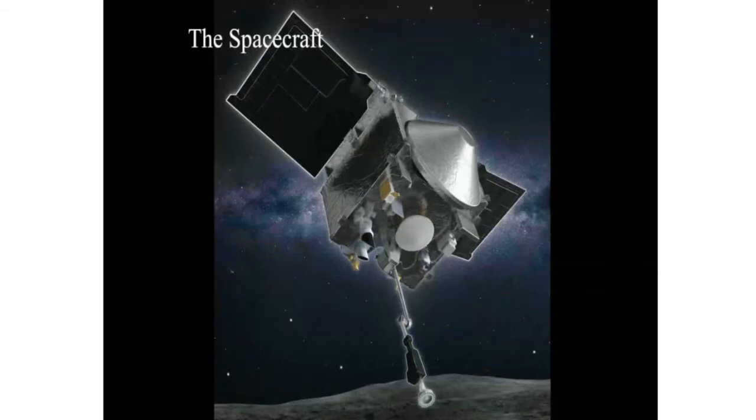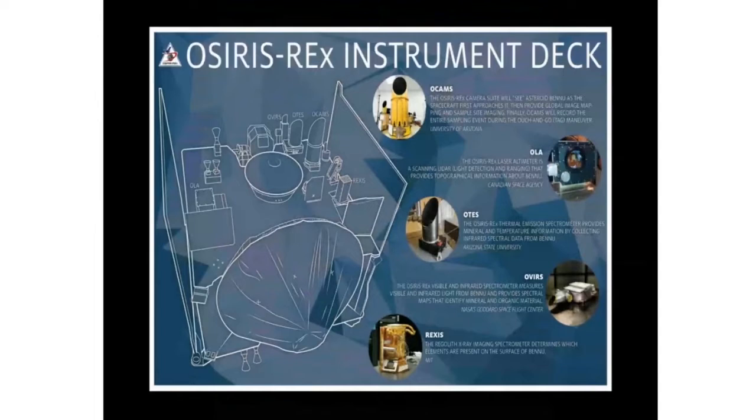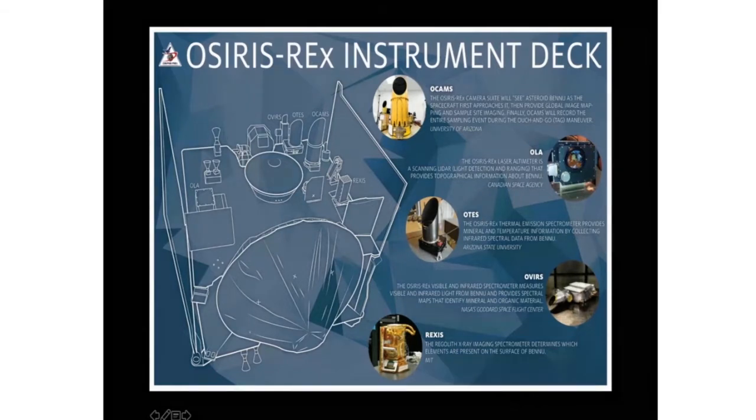So, but what about the spacecraft? As you can see, the OSIRIS-REx instrument deck is characterized by different instruments. The one that I'm using the most is the OCAMS camera. It's 3 different cameras observing in the visible, with specific filters, the surface of the asteroid. Then we have a Canadian instrument, the OLA, the OSIRIS-REx Laser Altimeter.